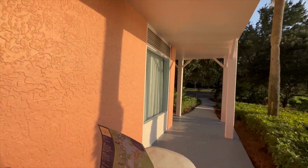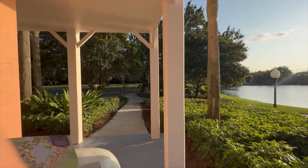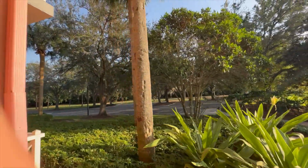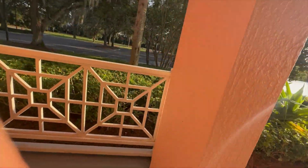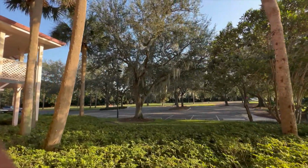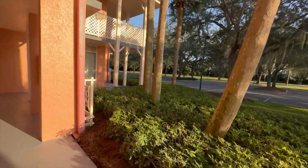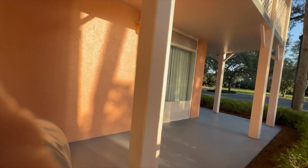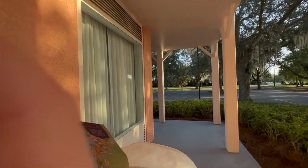Oh, a corner room. I requested ground floor because there is no elevator. What is that over there? 3913. I think we're next. Looks like we have a corner room.